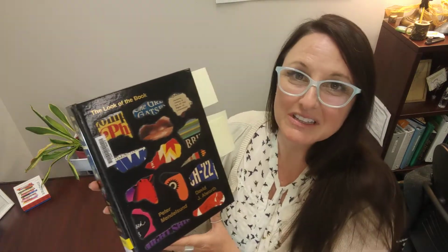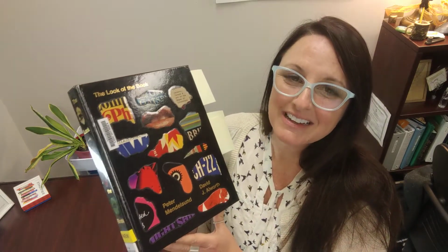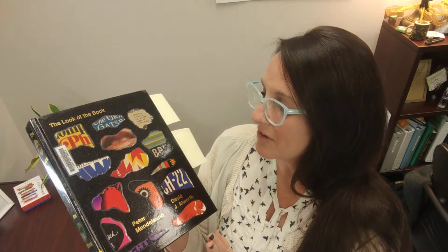This is a new adult nonfiction that was recently released. And if you're someone who loves books and book covers and all things books, you will likely really enjoy this new adult nonfiction. It's titled The Look of the Book, and the subtitle is Jackets, Covers, and Art at the Edges of Literature. It's written by Peter Mendelsund and David J. Alworth. And this is a great book, again, if you have a love of books, book covers, anything about books, basically, this book is going to cover it.